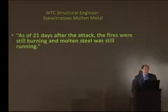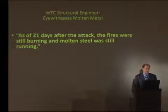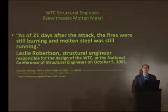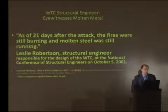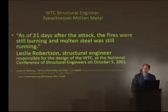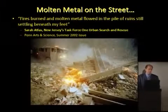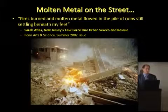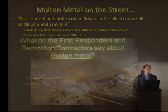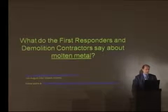As of 21 days after the attack, the fires were still burning and molten steel was still running, says World Trade Center structural engineer Leslie Robertson to a conference of structural engineers on October 5th, 2001, 1 month after 9/11. Fires burned, molten metal flowed in the pile of ruins, still settling beneath my feet, says Sarah Atlas. Well, what do the first responders and the demolition contractors say about molten metal?